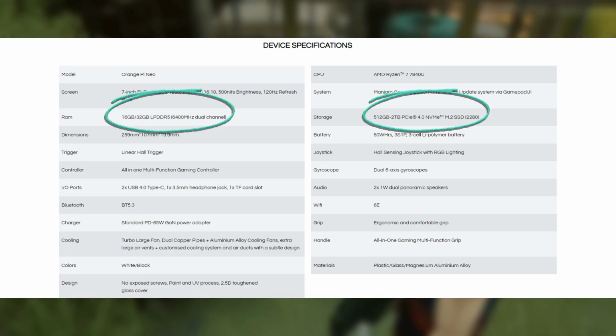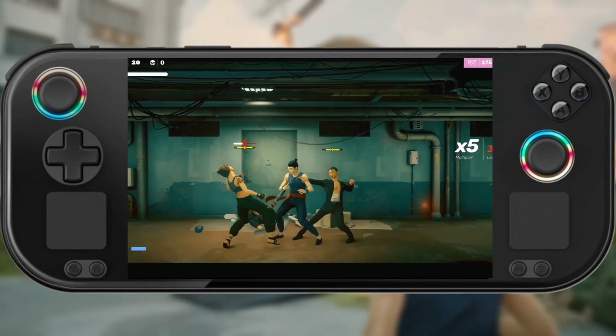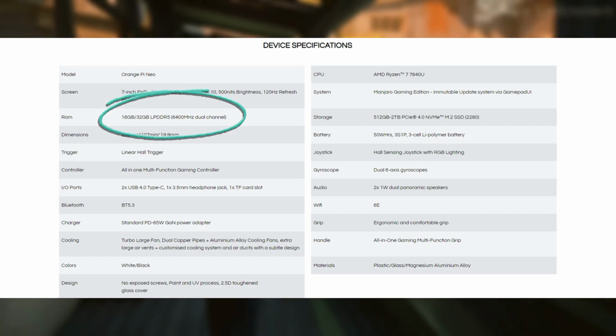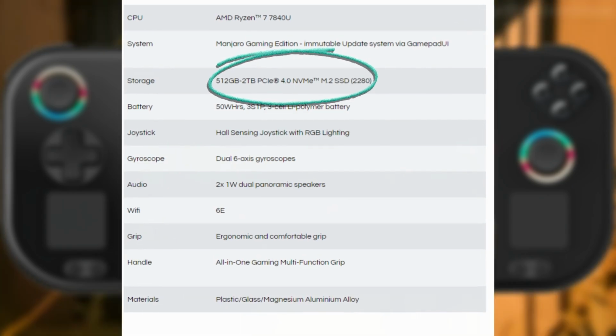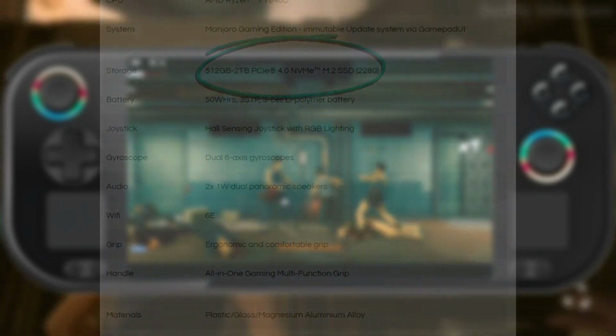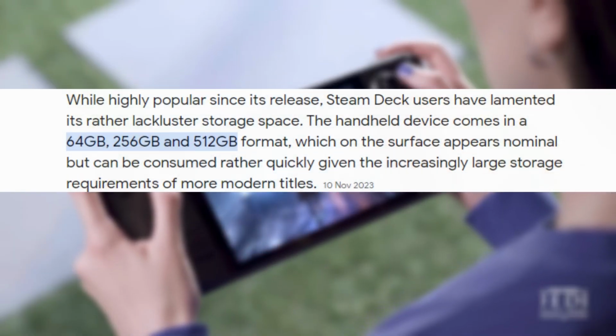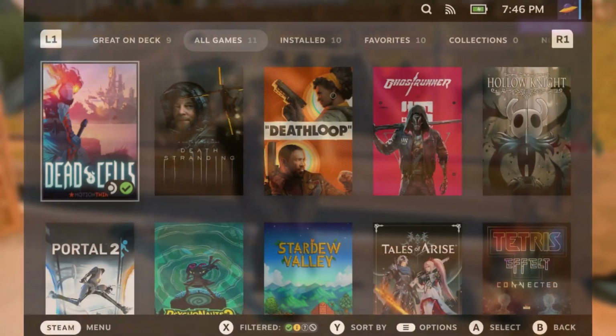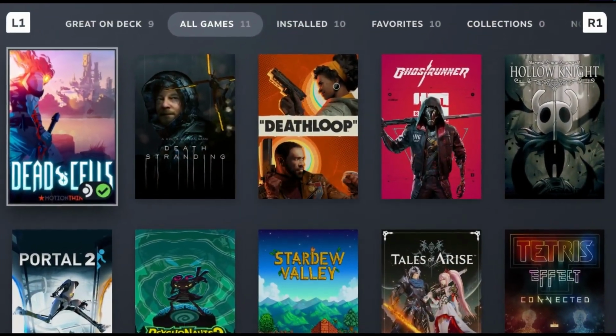RAM and storage options are top-notch. You can choose between 16 GB or a whopping 32 GB of LPDDR5 memory, and PCIe 4.0 SSD options go up to a massive 2 terabytes. That's double the max RAM and quadruple the top storage of the Steam Deck. Whether you're running tons of apps or installing your entire game library, the Neo has you covered.